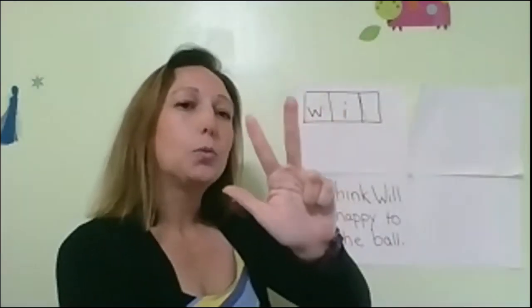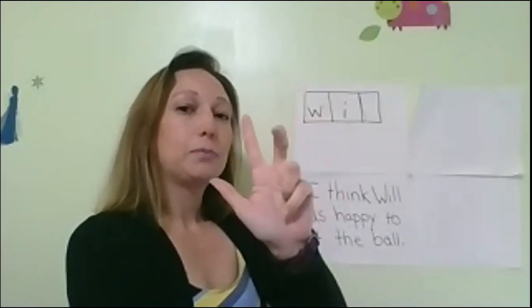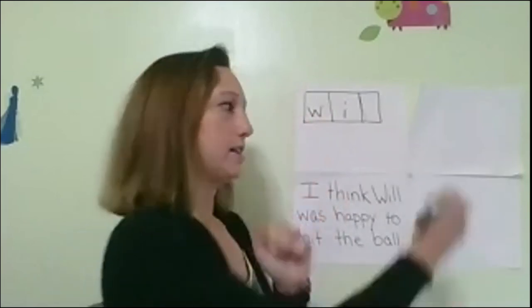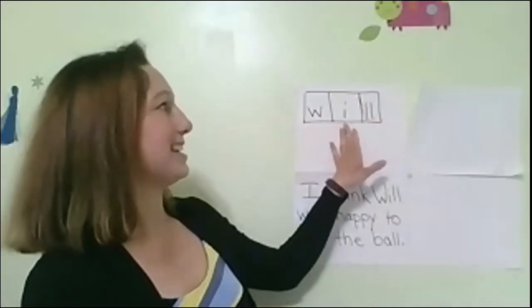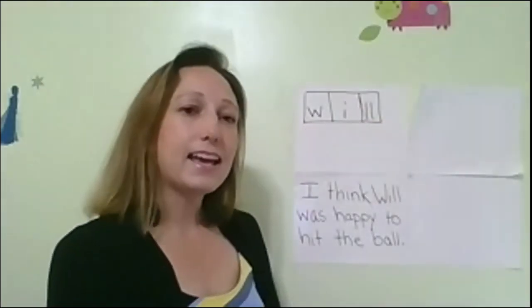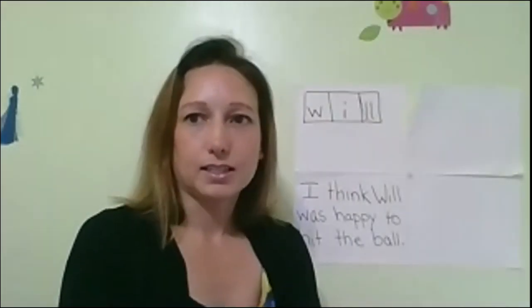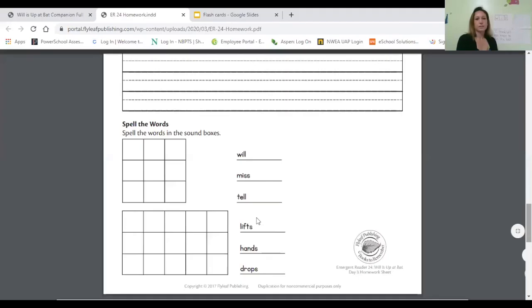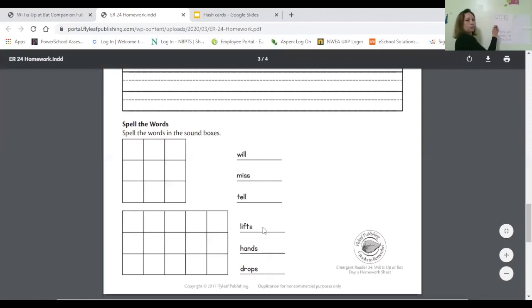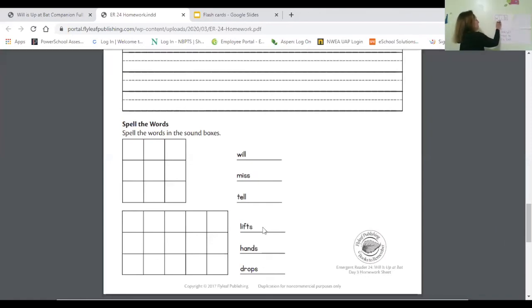L. And I know from reading that will has 2 L's at the end, but those 2 L's are only making 1 sound. So I'm going to put both L's in that last box. I hear w, i, l. And then it has, let's check, it has some bigger words with it as well. So we might need a few more boxes. So it has lips. So I am going to draw, it shows 1, 2, 3, 4, 5 boxes. So I can draw my rectangle again and divide it. 1, 2, 3, 4, 5.